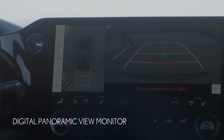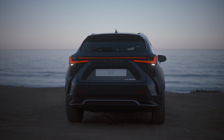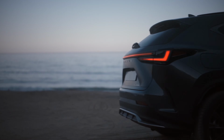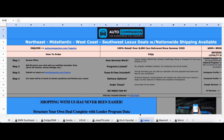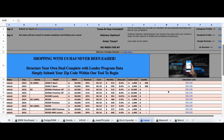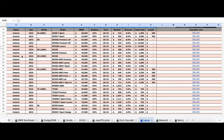And as promised before, here's how you can save on the new Lexus NX. I have partnered with AutoCompanion, one of the largest car brokers in the United States. He is located in Washington, D.C., and he is offering 9% off of MSRP on the gas model NXs. So your NX 250s and your NX 350s, he is offering 9% off MSRP.